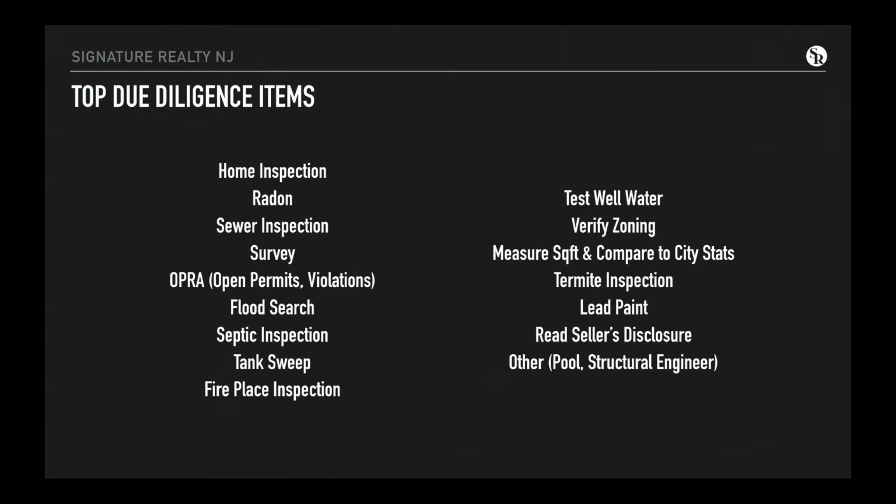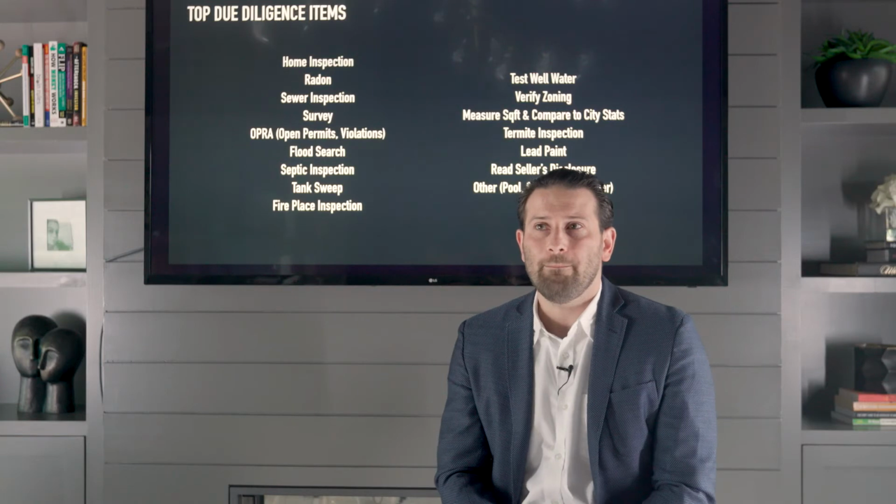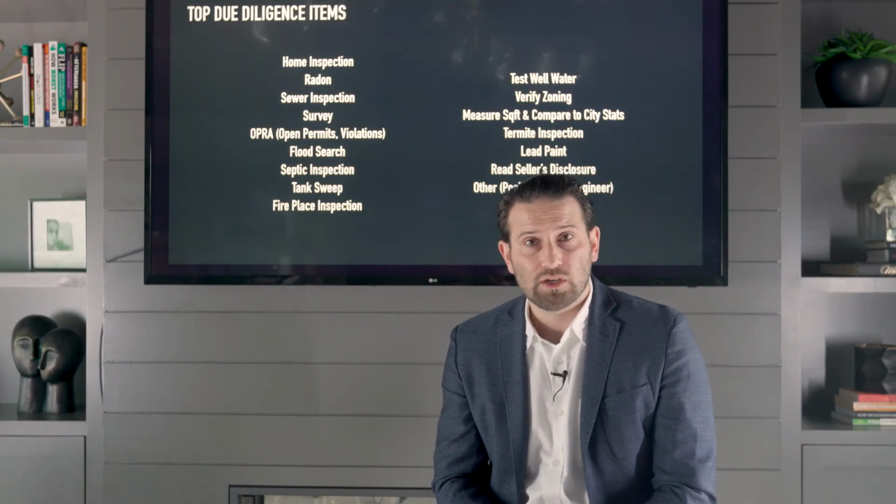Verify zoning, right? If you're buying a two-family house, make sure that it's zoned two-family. Make sure that that's legal. Make sure that you're allowed to do renovations and that the zoning is grandfathered in.